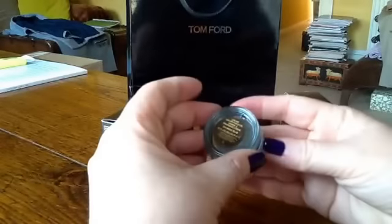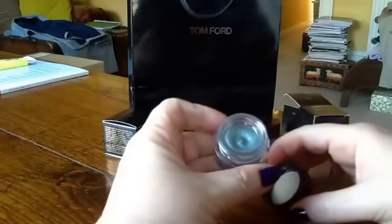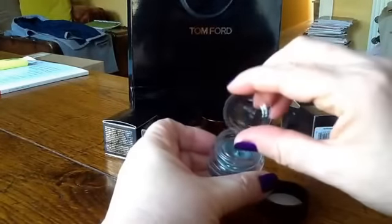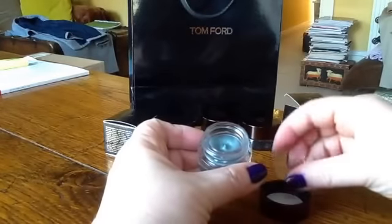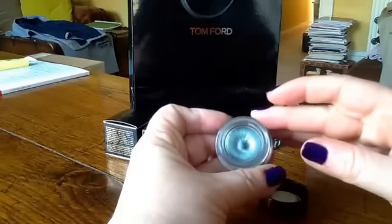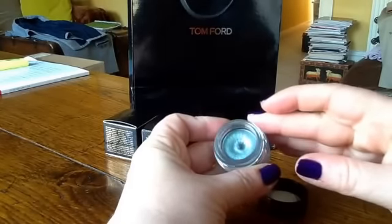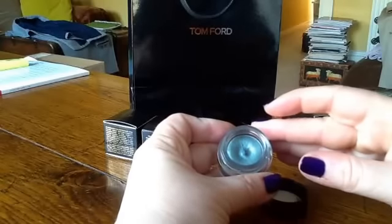Then one of the new colours is this one, which I knew I was interested in, although it's not the most everyday wearable colour. This is Suren. Another difference is there's a little plastic guard on the top of the pots, which I don't remember in any of the old ones. There we go. Here is Suren. Look at that. Beautiful, beautiful aqua. I love aqua and turquoise.